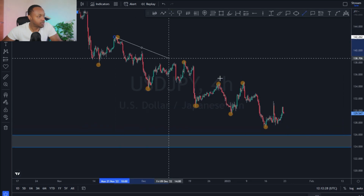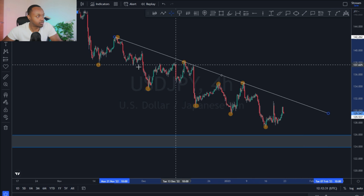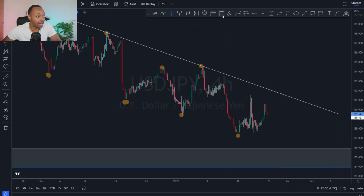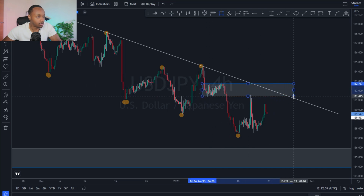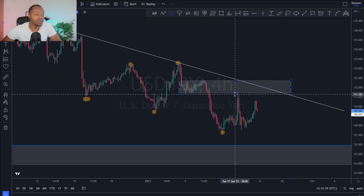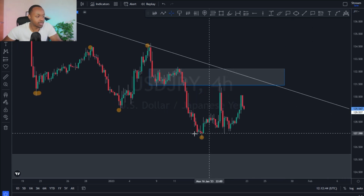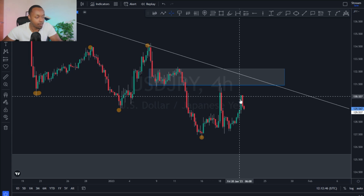You can see we have this beautiful trend line here, consistently rejecting price 1, 2, and 3. I'm looking for us to come into that area again a fourth time. We've got a beautiful consolidation here, which we just about retested this week, which is what we were looking for, the retest of this level. However, we failed to clear the lows. We respected the lows and came up again.